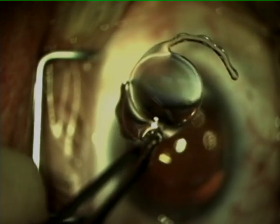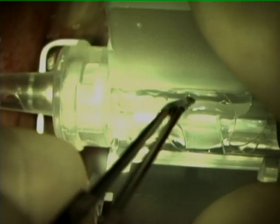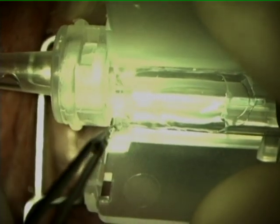In order to ensure correct orientation in the eye, the lens is centrally positioned within the loading bay in a reverse S configuration. Firstly, the edge of the lens is placed beneath the extended lip of the fixed wing of the loading bay, and the opposite edge of the optic is then positioned, taking care to ensure that the haptics are not trapped within the injector wings.